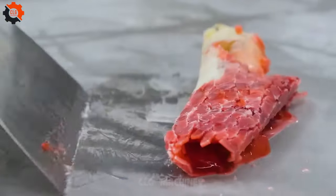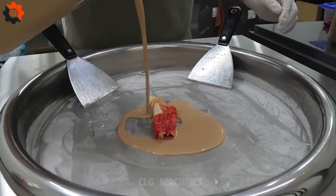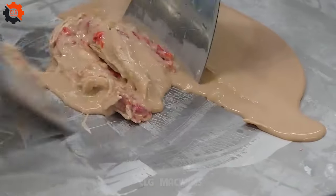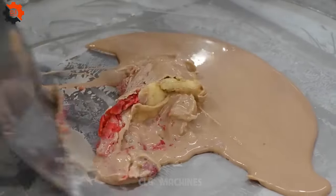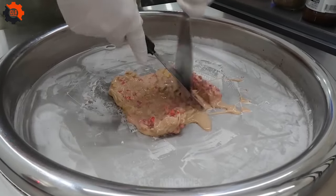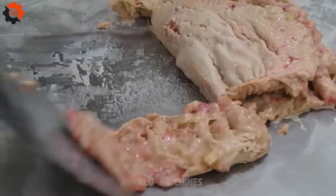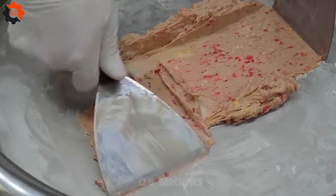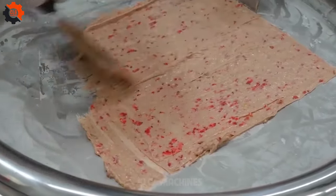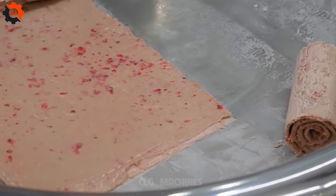So if you're ready to take your taste buds on a wild ride, Thailand's rolled ice cream is calling your name. It's a revolution in dessert that's as delicious as it is Instagram-worthy. Don't just take our word for it. Dive in and experience the sweet magic for yourself.